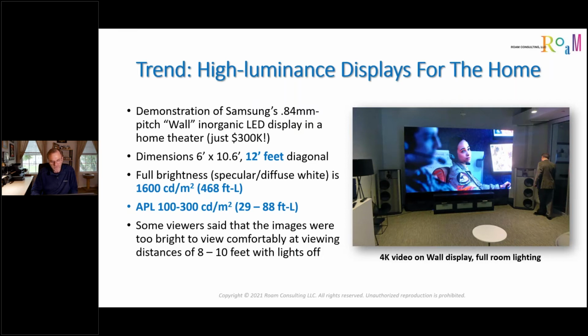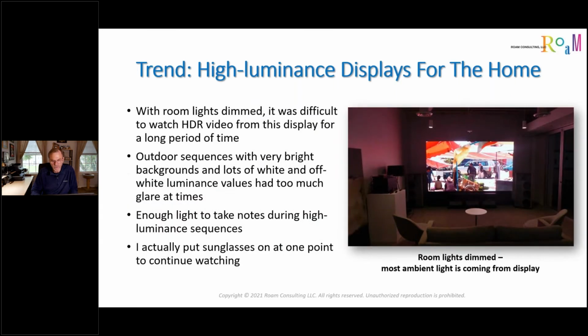Well, some viewers that went in this room said the images were too bright to view comfortably at viewing distances of 8 to 10 feet with the lights off. So we had the lights on, no problem. We had a very low contrast ratio, but we were well in excess of 15:1. But when we dimmed the room lights, totally different story. It was really difficult to watch HDR video from this display for a long period of time.